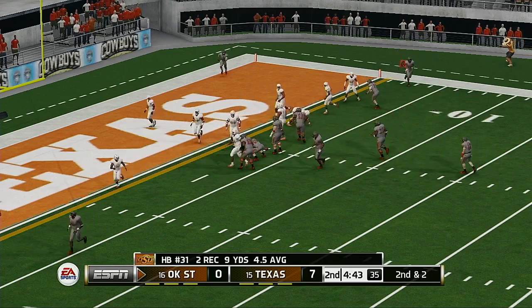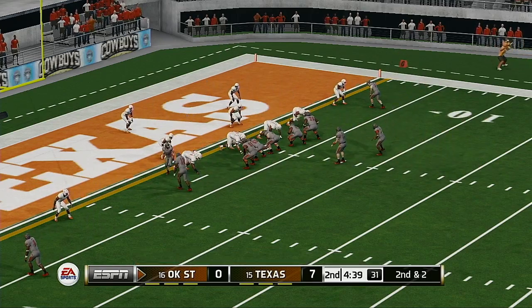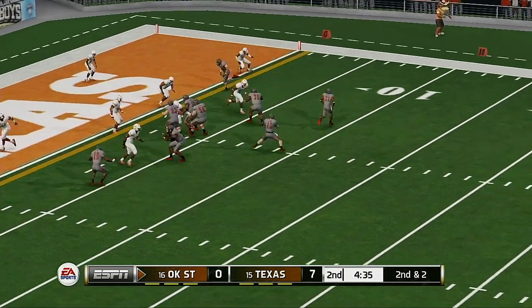Boy, that was an excellent route, and he did a great job of holding on to the football. Empty backfield, quarterback in the gun. 5 wide receivers.